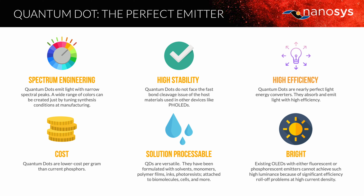Quantum dots are also inherently stable, and they do not face, for example, some of the challenges of fast bond cleavage that the host materials in phosphorescent OLEDs do. Because quantum dot crystals are these nice, neatly ordered, ionically bonded little devices, the ionic bonds have much higher formation energy than we see in the covalent bonds or dative bonds in organic emitters. This leads to this intrinsically higher stability.